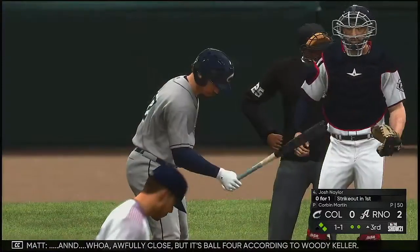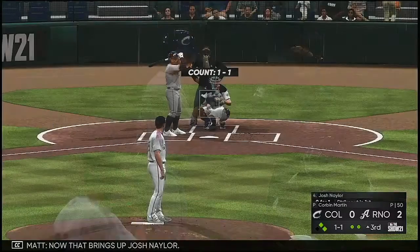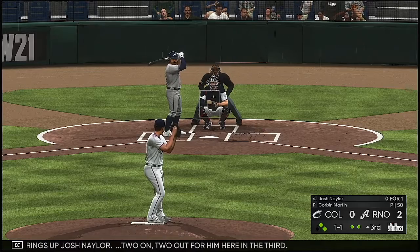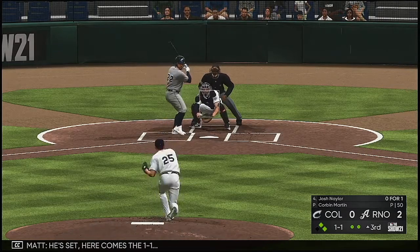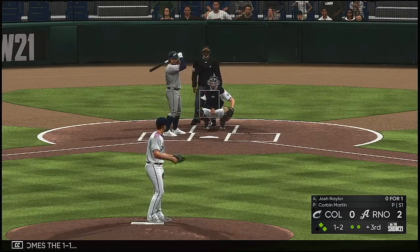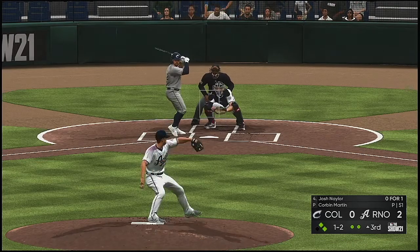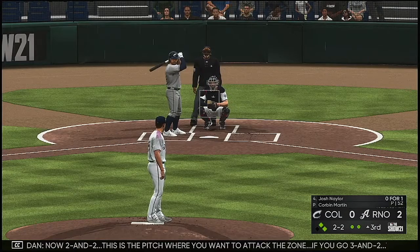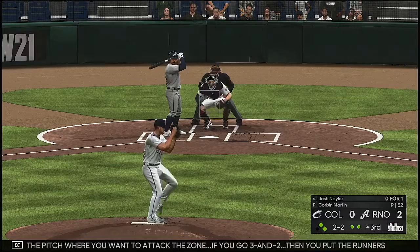And, whoa, awfully close, but it's ball four according to Woody Keller. Now that brings up Josh Naylor. Two on, two out for him here in the third. He's set. Here comes the 1-1. No. Now 2-2. This is the pitch where you want to attack the zone. If you go 3-2, then you put the runners in motion.